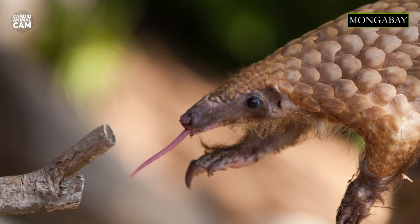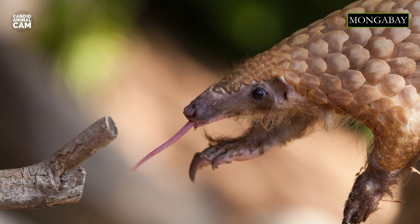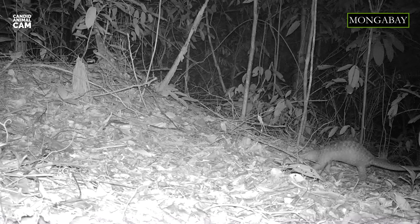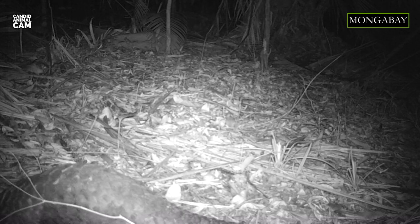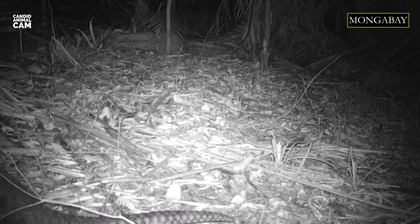To collect the insects, they use their extremely long and thin tongues, which are covered with sticky saliva. To protect themselves from ant or termite attacks, pangolins have special muscles that can seal their nostrils, ears, and mouths. This solitary nocturnal animal has a prehensile tail, which makes it an agile climber.